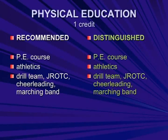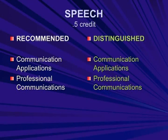Anyone desiring to be an athlete or participate in an athletic team must get a coach's signature. Please select a PE course if desired. Many of you have already taken speech in junior high. If you pass the course, it will count for high school credit, and that is only half credit. If you have not completed your speech credit, you may select this class for the next school year.